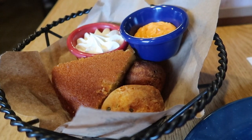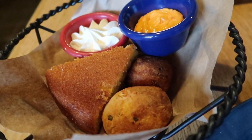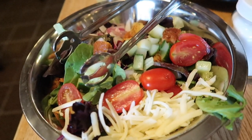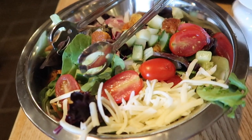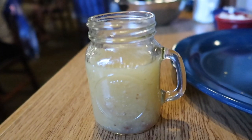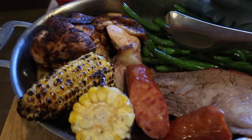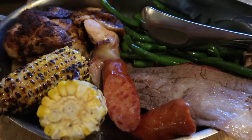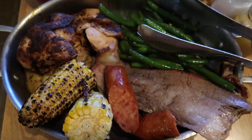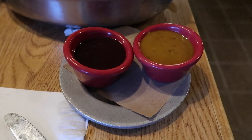After they bring you your drinks, you get this bread basket. It's got goat cheese chive biscuit, cornbread, and hush puppy with pimento spread and honey butter. Next is a mixed greens, grape tomatoes, red onions, cucumbers, white cheddar, cornbread croutons with warm bacon vinaigrette for the salad. And this is the warm bacon vinaigrette in a cute little mason jar. Skillet, it was pecan smoked brisket, rotisserie chicken, and although it wasn't on the menu, they gave us sausage, fingerling potatoes, green beans, butter corn on the cob with chipotle barbecue and Carolina barbecue sauce.